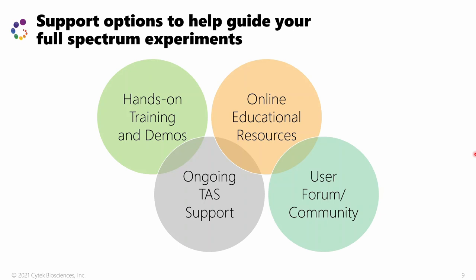Finally, SciTech has a variety of tools and support options to assist and guide you along in your full spectrum journey. This ranges from hands-on training and demos and personal support by our excellent team of technical application scientists, or TAS. We also have a variety of online educational resources, both on our website and on our user community or forum.